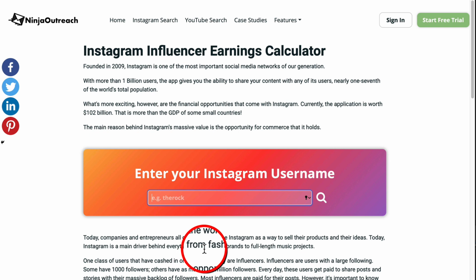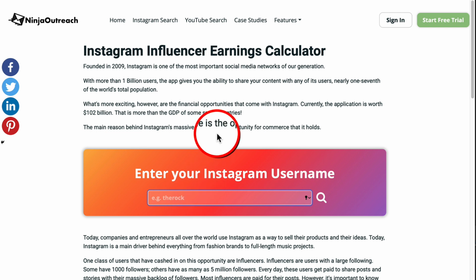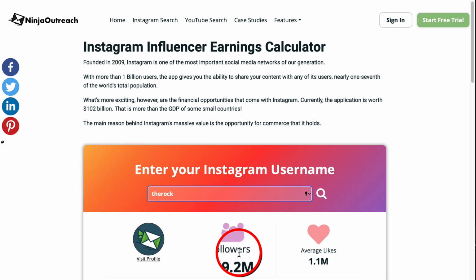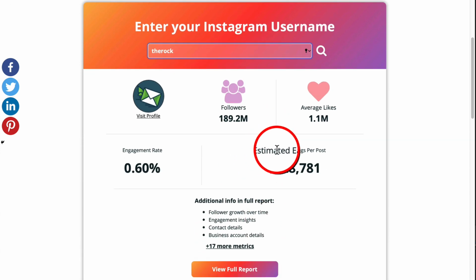Now, if you just want to pay for traffic really quickly, that could be a good option. Let me show you, because if we put in something like, well, there it's suggesting The Rock. So let's just go with that for the moment. Oops, let me try again. There we go. So estimated earnings per post, $3,000, almost $4,000.